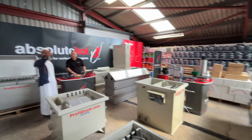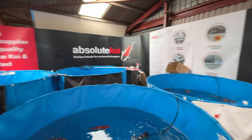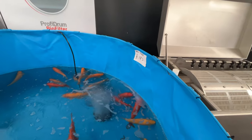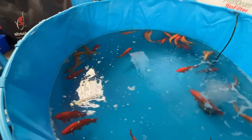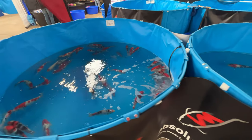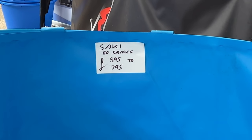Absolute kite. So these are absolute kites. Red tigers. Wow, some nice fish in there. Hope my red tiger grows as big as that. Get some size on him next year, because we're not doing so well this summer this year. It's a beautiful fish. Well, there go sankies. And we're 595 to 795 range.